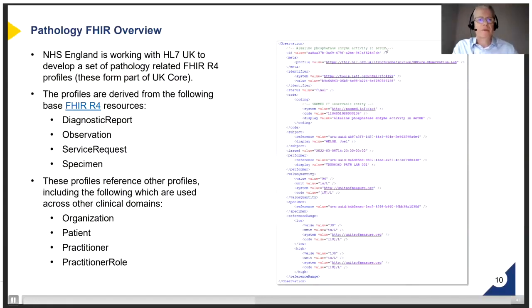So let me talk a little bit more about our use of FHIR in the project. We're working with HL7 UK and our teams with NHS England to develop a set of pathology-specific FHIR profiles. FHIR gives you a base set of resources which can be tailored by a process called profiling, and that's essentially what we're doing. So we're taking the 4 lab-related profiles listed there and customising them for our use. And we're also reusing some existing profiles that reference those lab profiles, the organisation, patient, etc. down there.